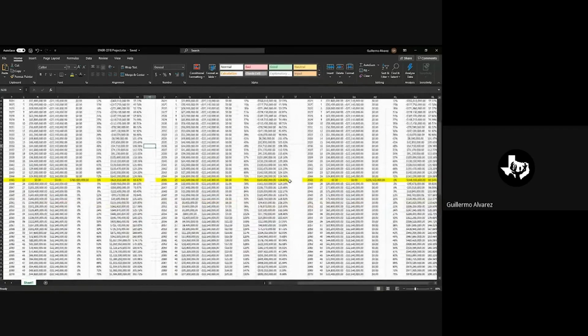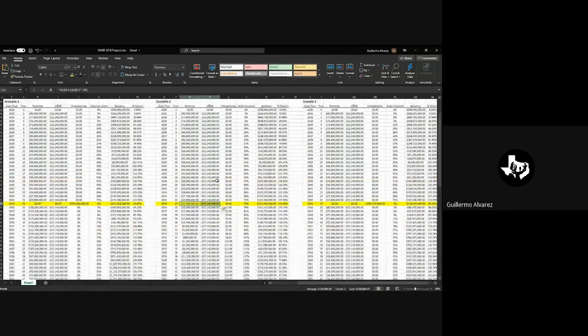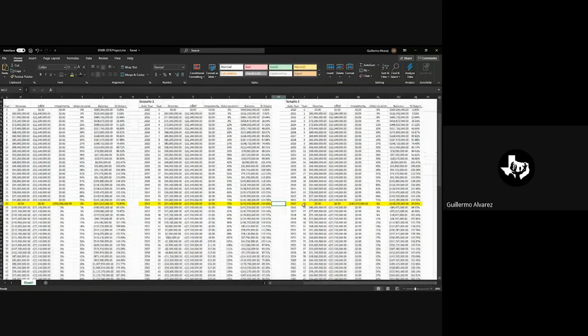That's basically the most that you'll get, considering that at that point, the revenue being made is just above the operation and maintenance. So it wouldn't be a great idea to keep it up when it's costing you more than it's generating. And in scenario 3, it does drop down to 83%.